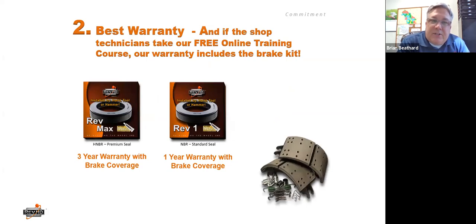The second thing we do that's unique is our warranty. First of all, our warranty is no questions asked. Now, when I worked at Stemco, I know they declined a lot of warranties. We never decline a warranty. It doesn't matter if you tell us you put the seal in backwards.